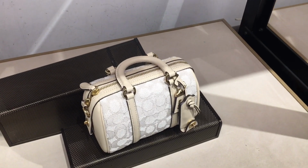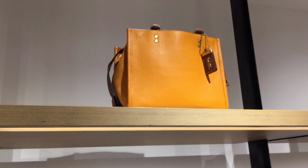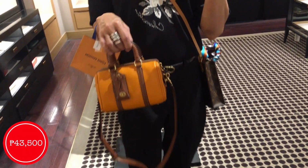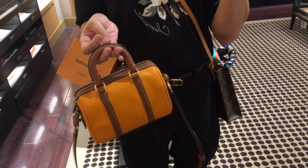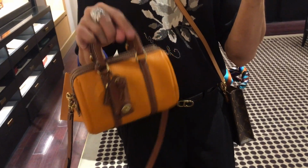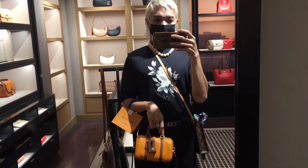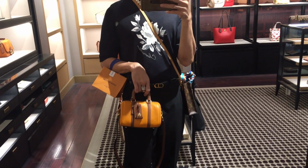So we have more beautiful eye candies for you guys. This is like a Louis Vuitton Speedy. So I'm trying the very small one for 43,500. It can be comparable, if I'm not mistaken, with the Louis Vuitton Speedy 20, or maybe the older version of the Nano Speedy. What do you think of the colorway, guys?